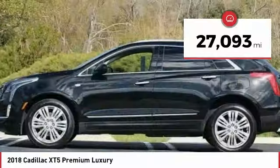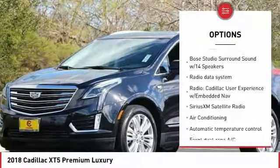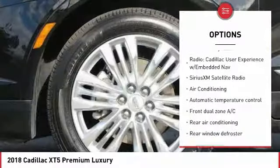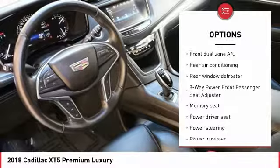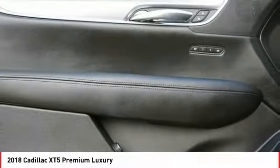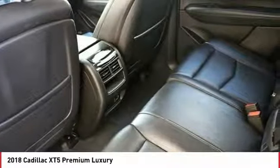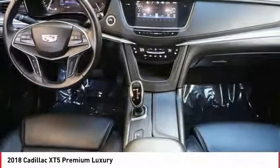Here are some of this vehicle's great options: power liftgate, power passenger seat, navigation system, traction control, leather-wrapped steering wheel, dual airbags, air conditioning, power steering, heated rear seats, one owner. A vehicle like this doesn't come along every day. Come in and get it before someone else does.